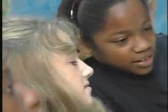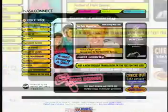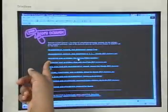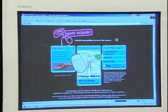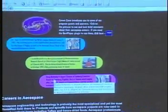We're using the center's computer lab to highlight this episode's web activity. Earlier today, we talked about the importance of the math concept of ratios to scientists and engineers. On the NASA Connect website, you can learn more about ratios by clicking on Dan's domain. You'll find a link to the show's instructional technology activity, a zone just for teachers, and a career zone, where you can meet some of our show's guests and learn about their jobs.